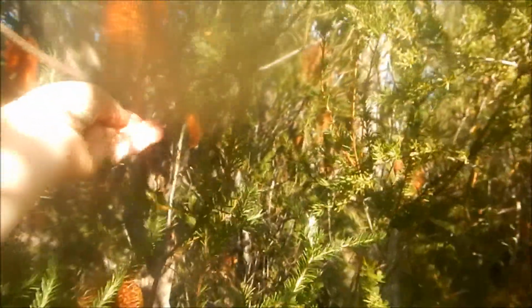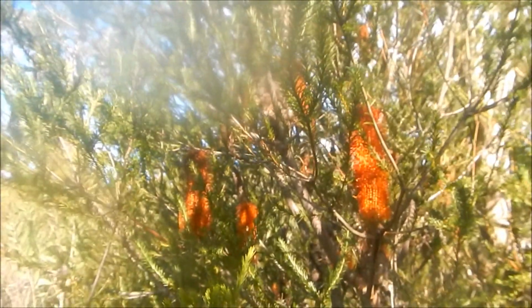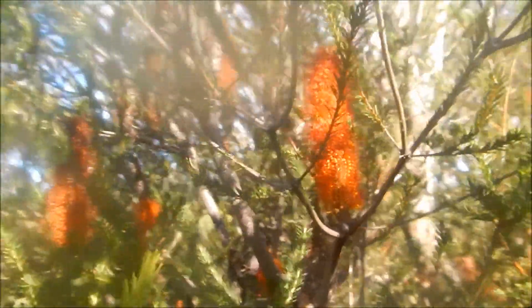It's producing a lot of nectar. I have to say that is really yummy, man. That is one of the best tasting bush tucker things I've ever put in my mouth. Really cool.